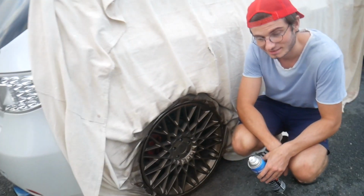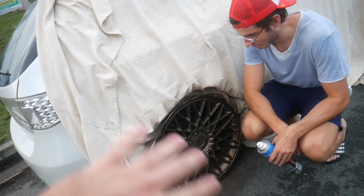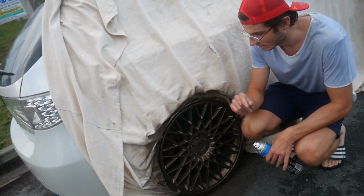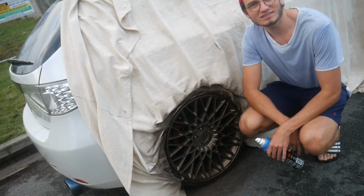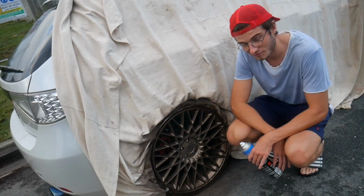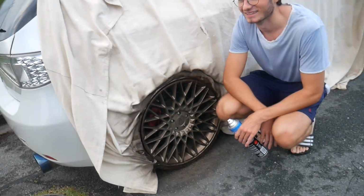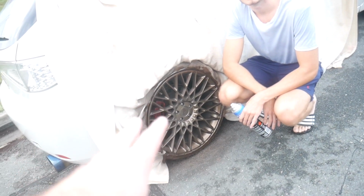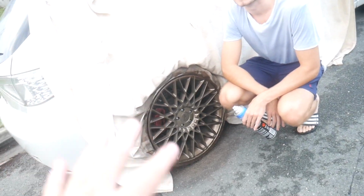This cost us, how much was it? 40 bucks, including everything? Well, I already had the paint, it came with the car, and then we got the repair kit for like 16 bucks. What were you quoted for the wheel? 350. So instead of 350 bucks, it's cost us about $16 if you just take into account the kit, but if you take into account everything, probably about $40 all up.